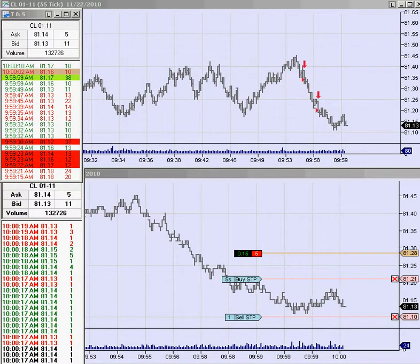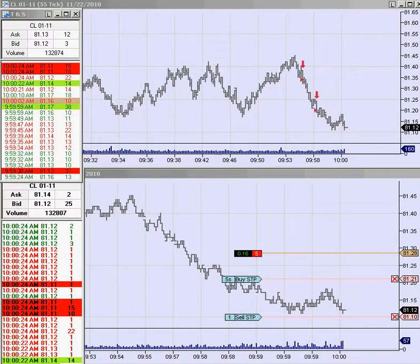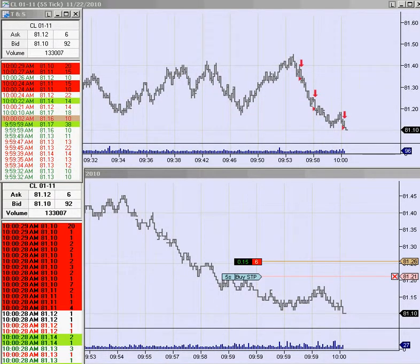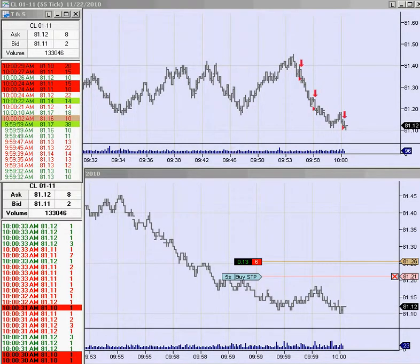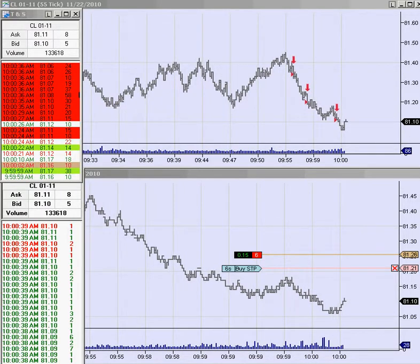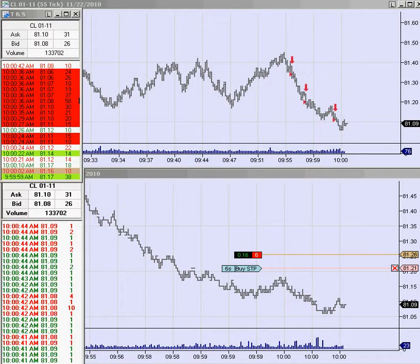Oh, we just got filled on the third unit. Great. So I think we're safe. Bump your protective stop to the full size now. And let's see what we got here. We've got 3 units in place, and on the combined 3 units, we've got a profit. Small, but still, we have a profit on 3 units.